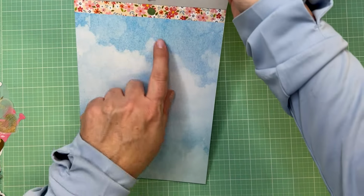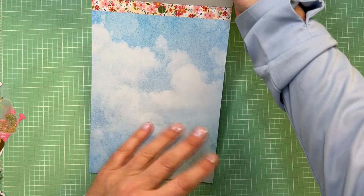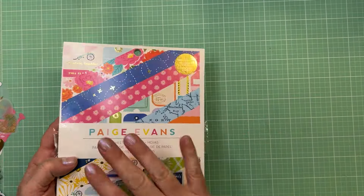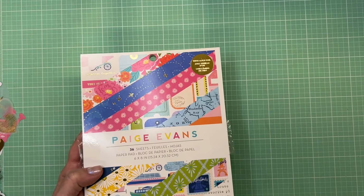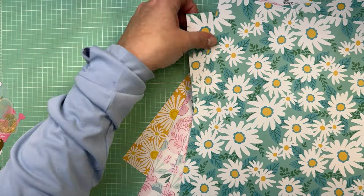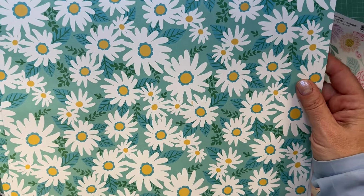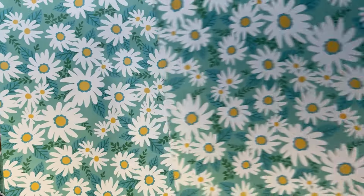I like this cloud paper too. This would be really pretty for a background. So I picked that up, and then I also picked up some of the 12 by 12 papers that I liked. It was nice they had a whole rack of just single sheets that you could get. So I picked up this one from the Adventurous collection. This is the daisies. These are really cute.